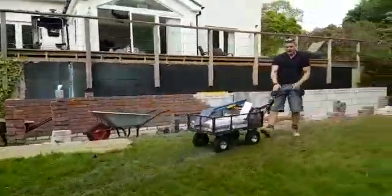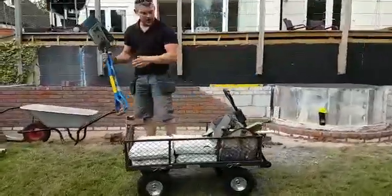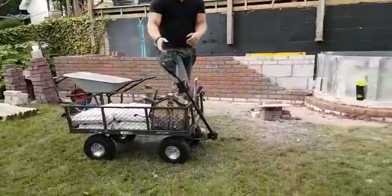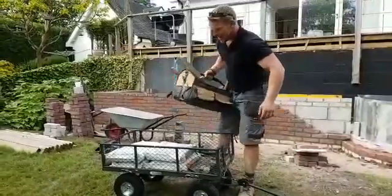Today I'm using the Handy Garden Trolley, and the clue is in the name of this. This really is a handy garden trolley. We use it pretty much on a daily basis for setting up the day's job, bringing all the materials, bringing all our tools in. Fantastic bit of kit to have on board.